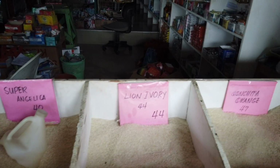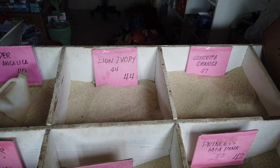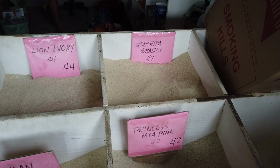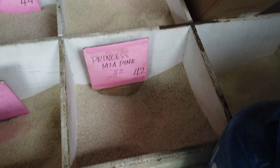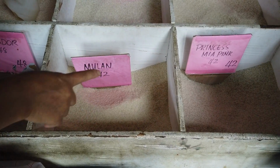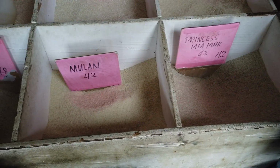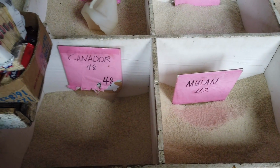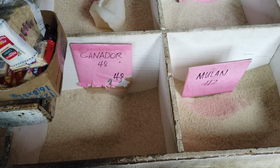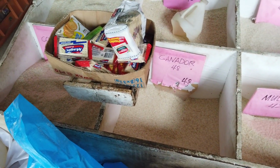So this Lion Ivory, 44 per kilo. Conchita Orange, 47 per kilo, but these are the prices of rice. Now you can see that the rice here is cheaper. Now, Pink Princess, Princess Mulan 42, then their Ganador is only 48 per kilo, whereas if you buy that in the grocery it will be about 51 per kilo, because they are wholesalers around here.